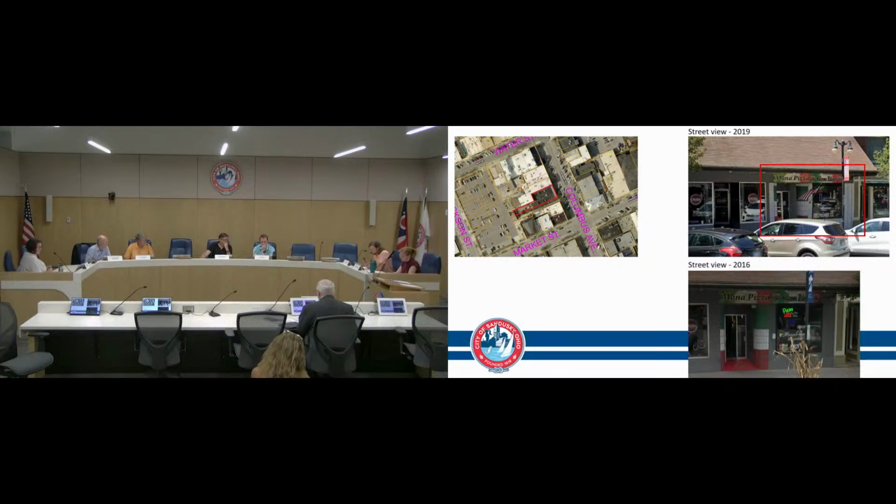Harsh or bold colors should not be used. If brick or stones have previously been painted, they shouldn't be painted. In this case, they had been. Staff administratively approved this project on May 25th of 2024. I believe that project is complete. They're calling it Little Crush, so it's a rentable space and a kind of event space as part of Crush.